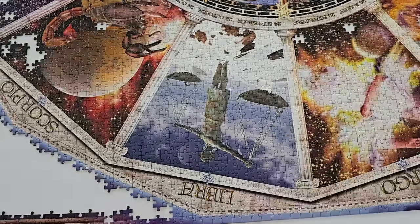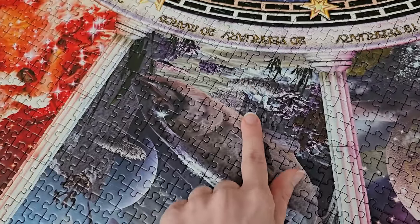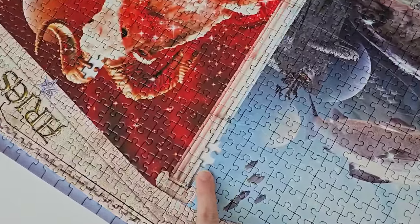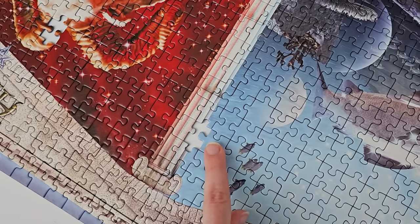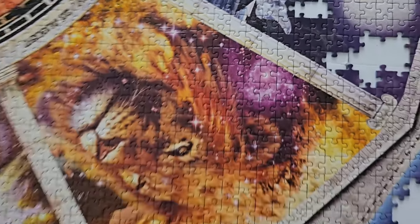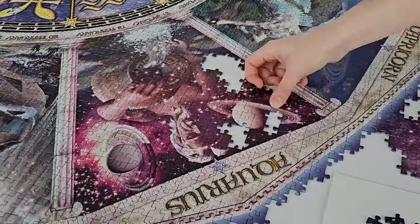Here we go. That is another wedge entirely finished. I finally found the very last piece of my fish. So this one is also completely done, except for that piece, which I feel like should have turned up by now. I'm getting a little worried. There we go. The lion is completely finished as well.